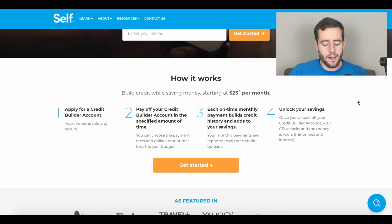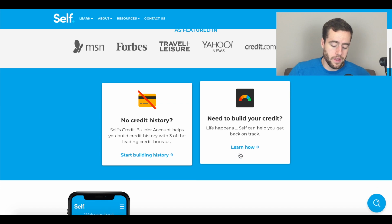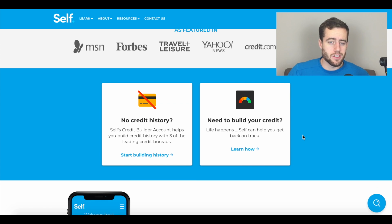So this is one way that a lot of people are building their credit, and it's nice because they work with 2 different types of people. One are people that just don't have credit history. So there's another option where you can set up secured cards. A secured card is where you deposit money at a bank or something, and then you get access to the line of credit, but you have to have the money up front.